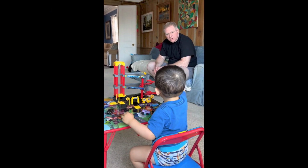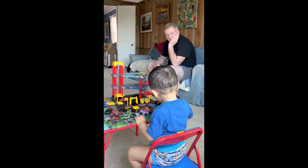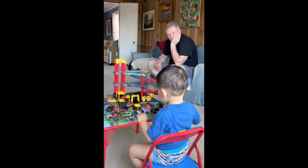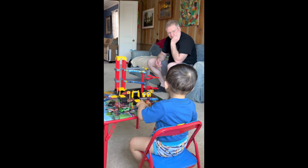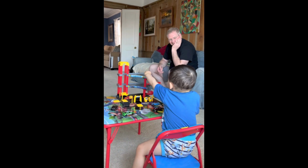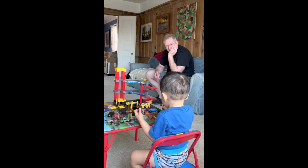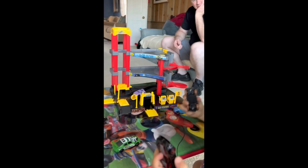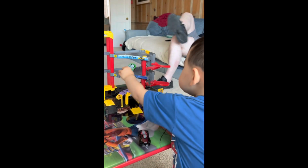1, 2, 3, slide. Wow. It's stuck. Can you take out and slide again? Can you slide again? Yeah. Can you slide it again? Where's the green car? Green, slide the green car.